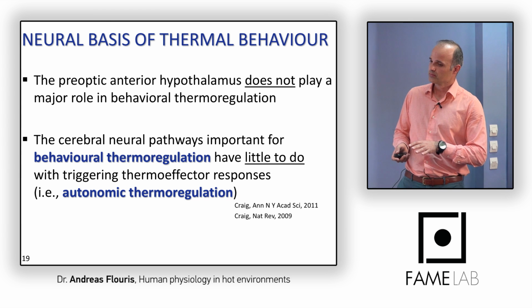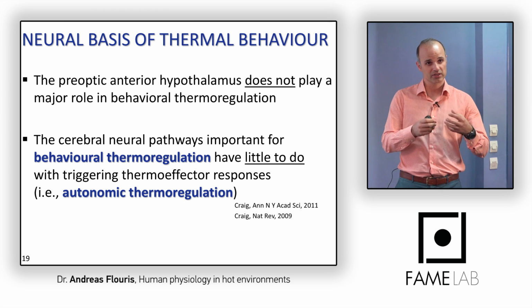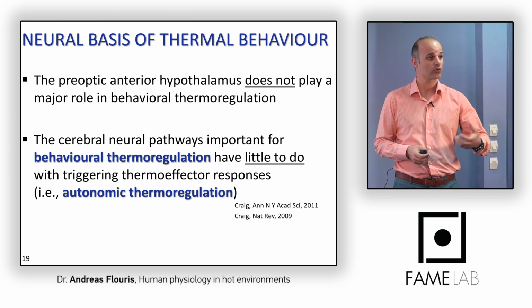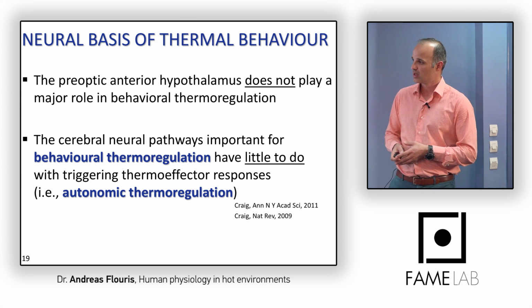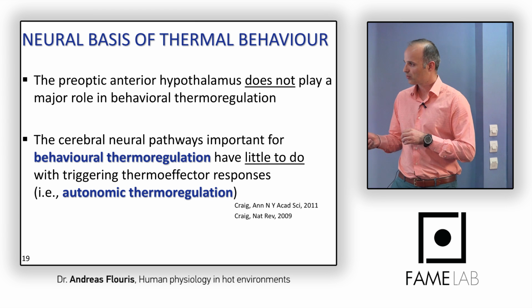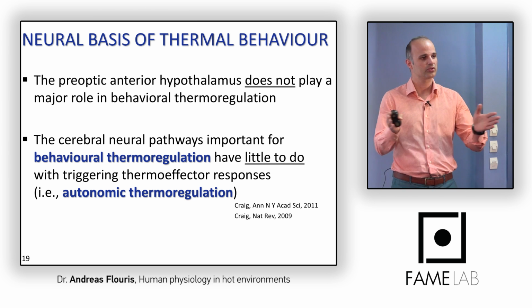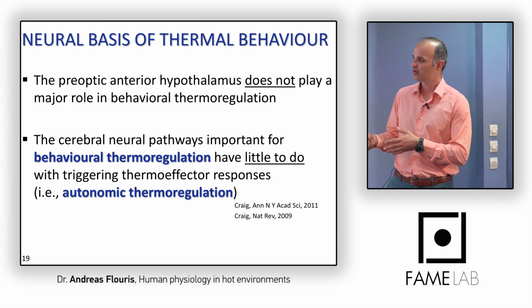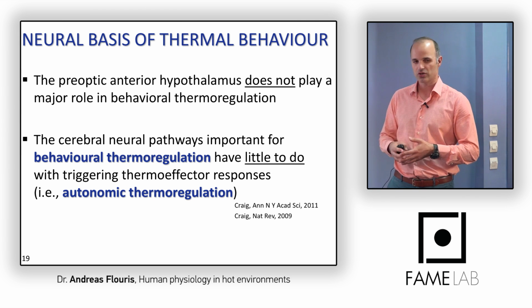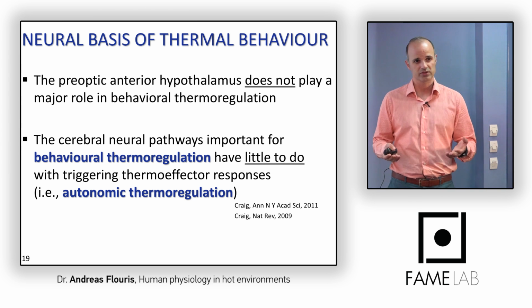So, although the preoptic anterior hypothalamus, the center of thermoregulation in terms of autonomic responses, doesn't play any role in behavioral thermoregulation, the neural pathways that are important to behavioral thermoregulation have also little to do with triggering autonomic responses. So it's totally two separate components. Behavioral thermoregulation has little to do with actually making us shiver or making us sweat or increase vasodilation.